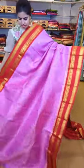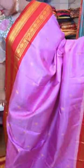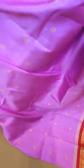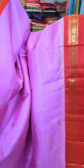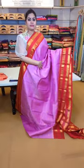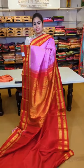Another beautiful piece. Check out the color combination on the borders. A very, very beautiful saree. It has Rudraksh motifs completely in gold zari weave. People who love the gap borders, here is one saree for you. 23,999. That's how the pallu is, and that's a beautiful contrast pearl.